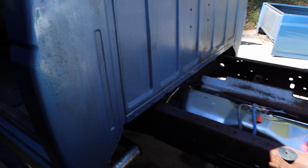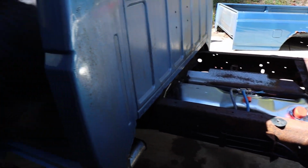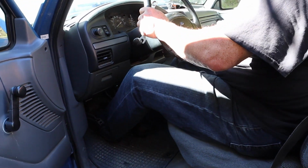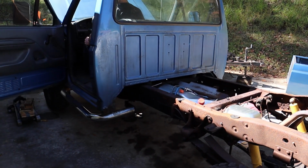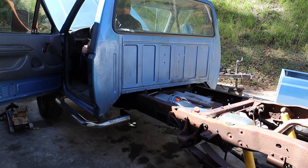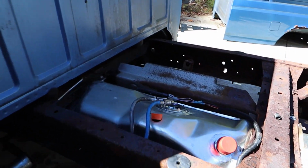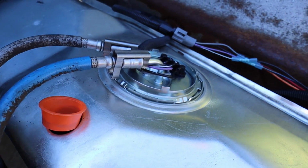What's the fuel gauge say? It won't turn on until it's on, will it? Yeah, it's on. It's just above empty. Prime again? Yep. Alright, starting. Perfect. No leaks, everything's good there, all that's good.